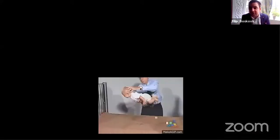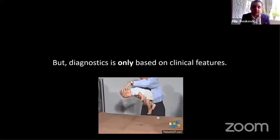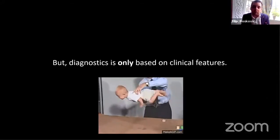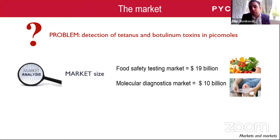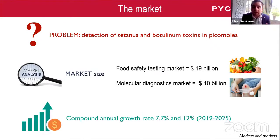Fortunately, we have immunization. This is me after first lockdown, but sometimes diagnostics is only based on the clinical features, and sometimes too late. So our problem is detection of tetanus and botulinum toxins, very small amounts, so picomoles. Two key target markets are food safety testing and molecular diagnostics. They're particularly keen for such tests. And compound annual growth rate for these two markets says that there is space for new solutions.